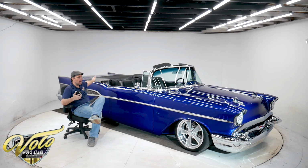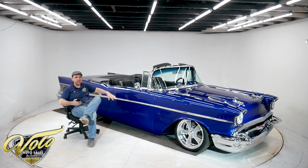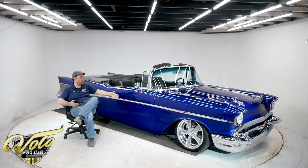The convertible top frame is new. All of the body is new. The floors are new. The window frames are new. The glass, everything is new. Again, not restored. Everything is new except the firewall. New. Not used, not rebuilt, new. And they did a fantastic job with the fit and the finishes.